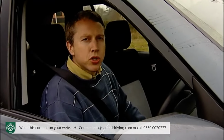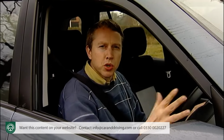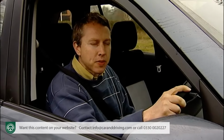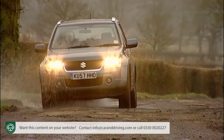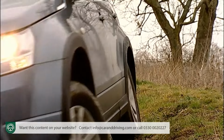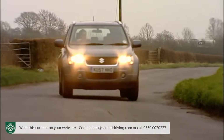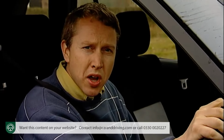Now, take most compact 4x4s off-road and they'll either be shedding body parts or just whimper quietly and get stuck fast. The Suzuki Grand Vitara is different, with rugged build quality and a proper low-range gearbox for off-roading. It makes sense on-road too, with budget prices and lots of rugged practicality. It's a real rough diamond.